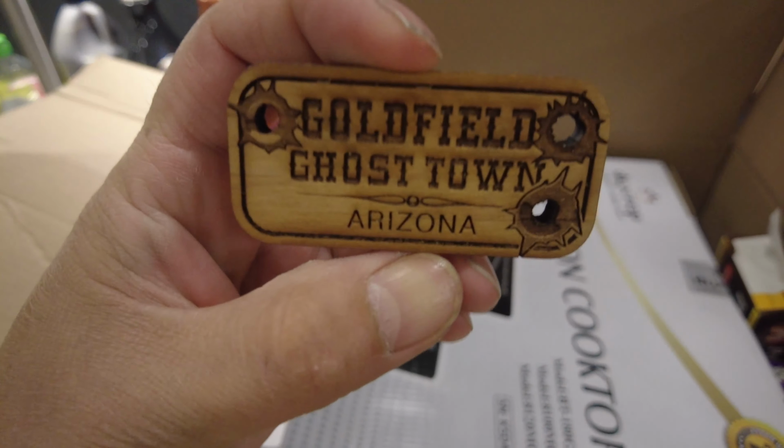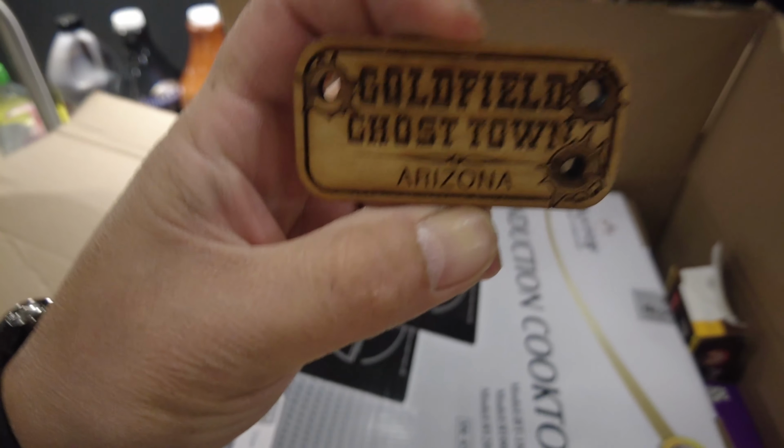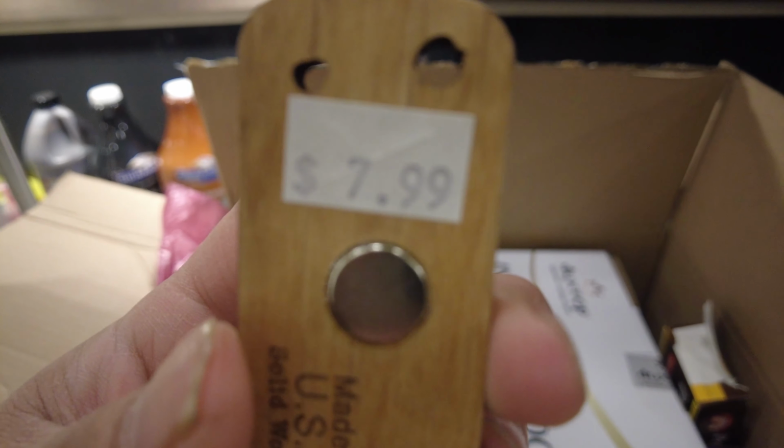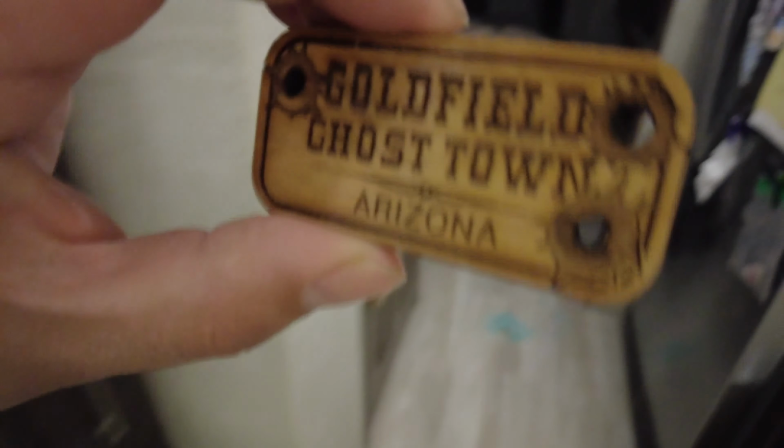Another magnet. The Goldfield Ghost Town. This one has like little bullet holes. I thought that was kind of cool. One magnet on the back for $8. $8 whole. Alright, let's go on the fridge.